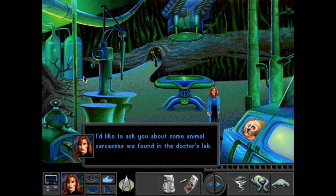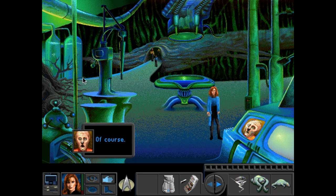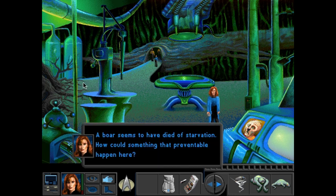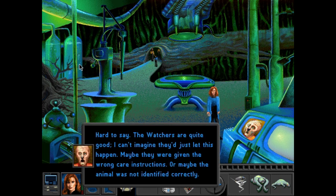I'd like to ask you about some animal carcasses we found in the doctor's lab. Of course. A boar seems to have died of starvation. How could something that preventable happen here? Hard to say. The Watchers are quite good. I can't imagine they'd just let this happen.